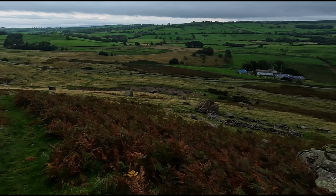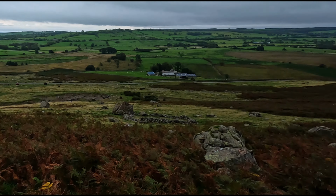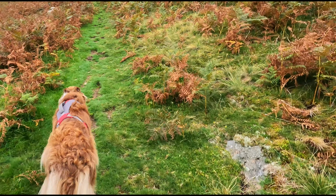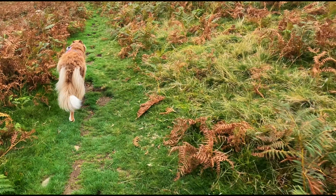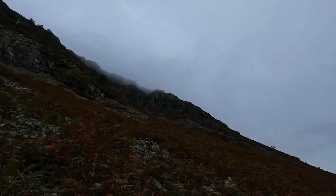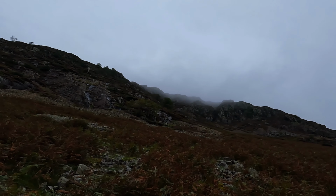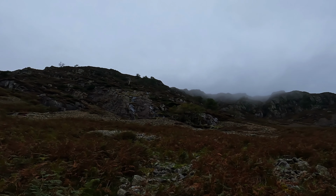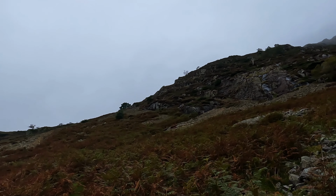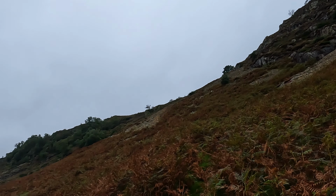Leaving the car park, we've come almost straight up behind the car and we're heading steeply up the hill on this grassy path through the bracken, which is now starting to die off. There's some serious looking crags on the front of Carrock Fell. We're going to go left around them crags and follow the footpath. Drops into a gill.